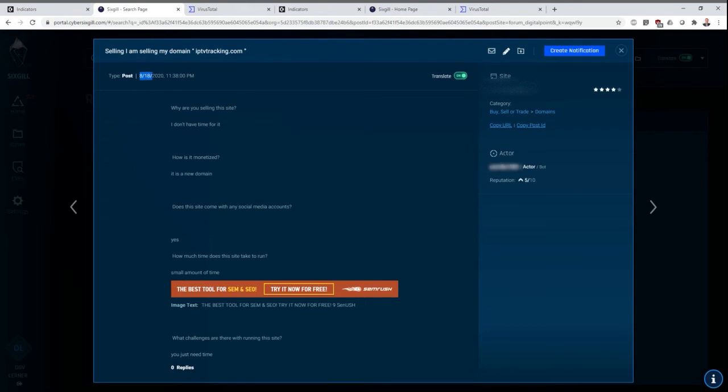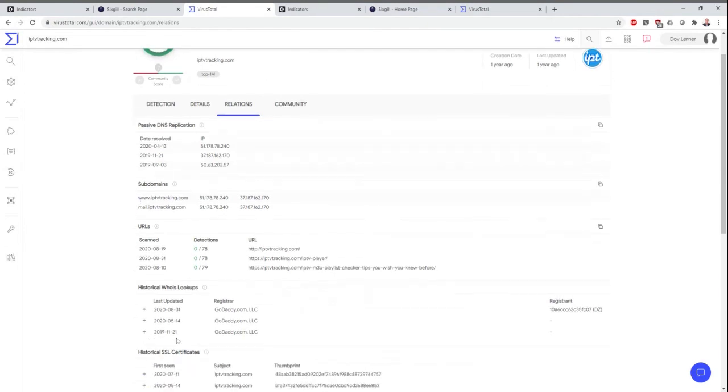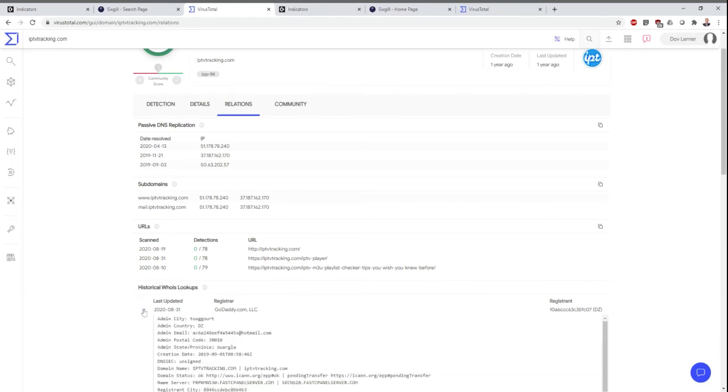And if we search this domain, IPTVtracking.com, in VirusTotal, we can see something very cool with the WHOIS. The WHOIS over here was from May 14th, 2020. But then August 31st, so maybe a week and a half after this domain was posted for sale, the WHOIS information changes.